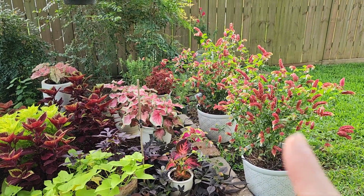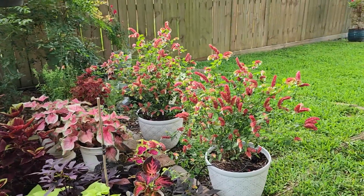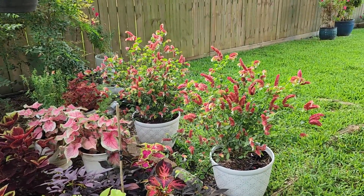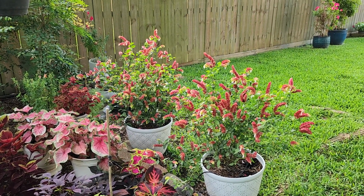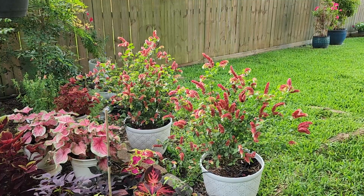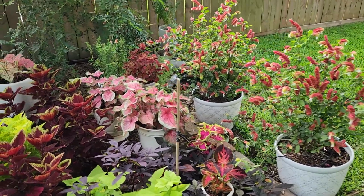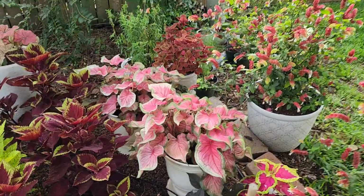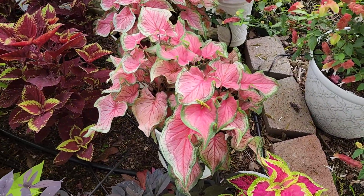So my shrimp plants on the end have been blooming beautifully since the end of February. And as I've mentioned, I have seen hummingbirds here, so I do know that they frequent the shrimp plant. And a real surprise for me has been how much I love these caladiums.